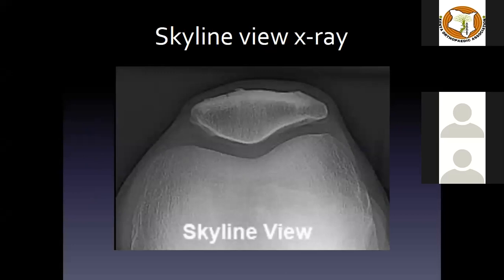And just an example there, skyline view, obviously it's that tangential x-ray shot with the knee flexed about 45 degrees, also called the Merchant view, and this particular image here shows what a perfectly aligned patella to the trochlea would look like.